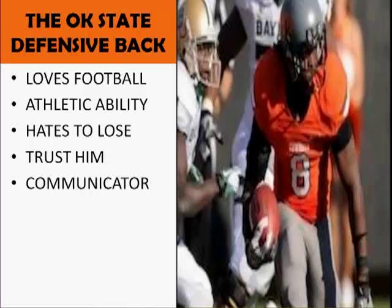Next thing is that as a coach, you have to trust him. His teammates have to trust him because his position is vital. Focus, making sure that he's doing everything that he can to be in the right place, to play the defense as called, to be sound. You have to be able to trust him. Next thing that goes along with that trust is he has to be a communicator. Guys have to believe that he knows what to do. He has to be able to give them checks, keep everybody on the same page, so it's important that he's able to communicate.